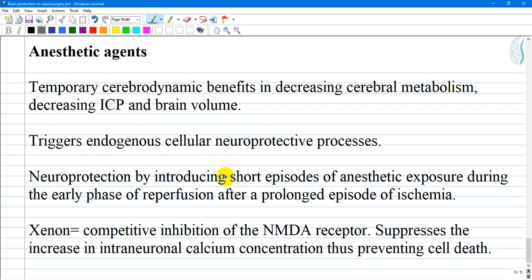And we are going to the last slide, which is anesthetic agents, volatile and intravenous anesthetics, of course. So anesthetics may have temporary cerebrodynamic benefits in decreasing cerebral metabolism, intracranial pressure, and brain volume. Anesthetic preconditioning is a phenomenon of transient organ exposure to anesthetic clinical concentrations that triggers endogenous cellular neuroprotective processes. Similarly, anesthetic postconditioning describes neuroprotection induced by introducing short episodes of anesthetic exposure during the early phase of reperfusion after a prolonged episode of ischemia.